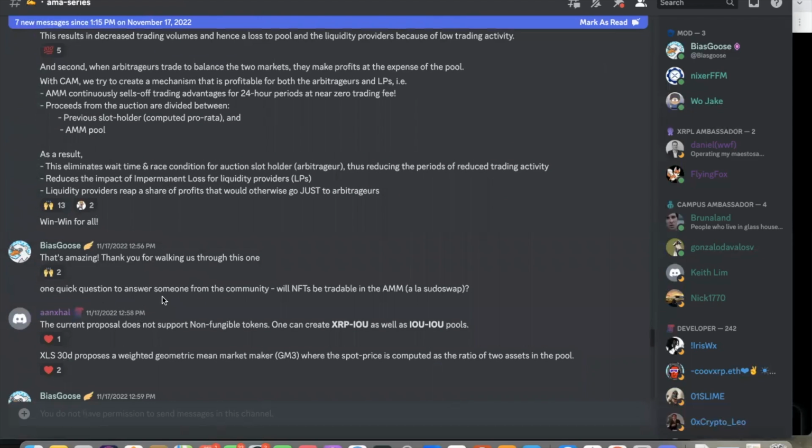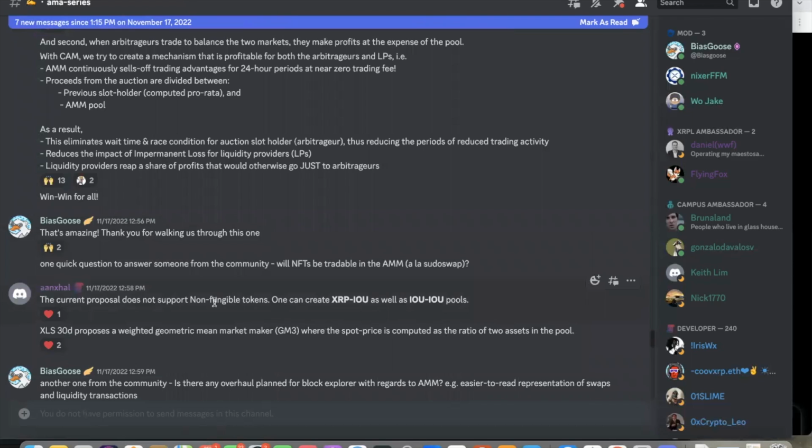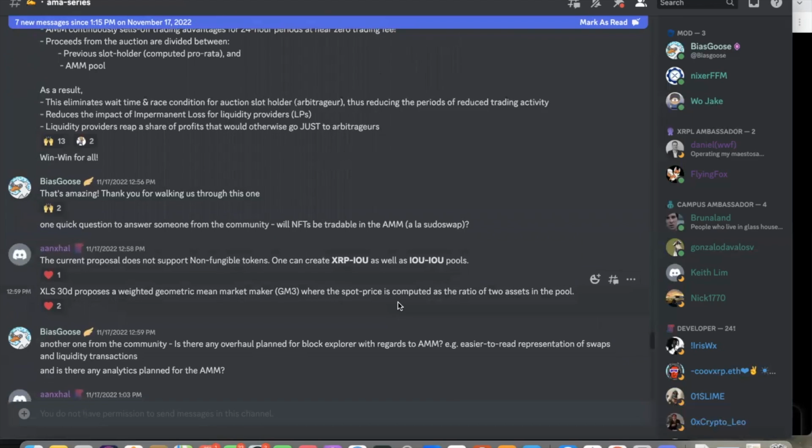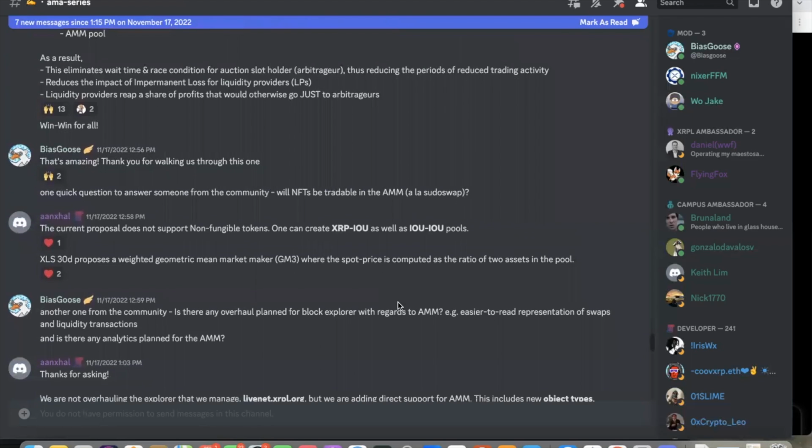One quick question to answer, some from the community: will NFTs be tradable in the AMM? The current proposal does not support non-fungible tokens. One can create XRP and IOU as well as IOU and IOU pools. XLS30 proposes a weighted geometric mean market maker, G3M, where the spot price is computed as the ratio of two assets in the pool. So you could create your own IOU token soon and create your own liquidity pool. And also, I believe the projects will be able to create their own liquidity pools as well.